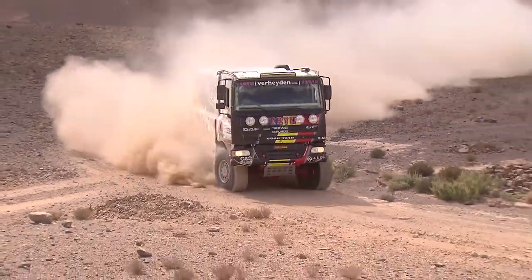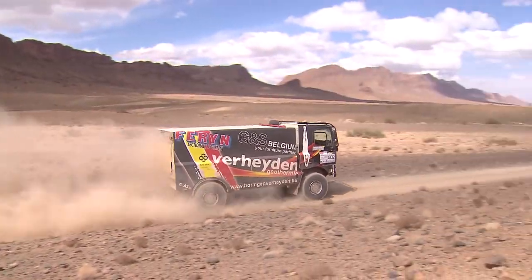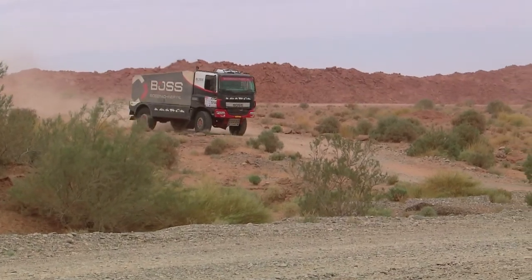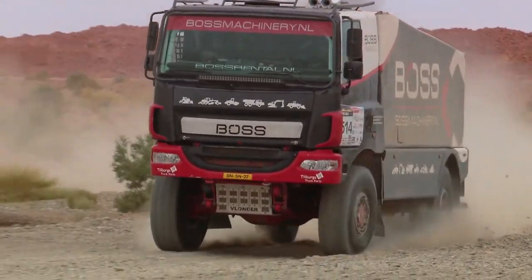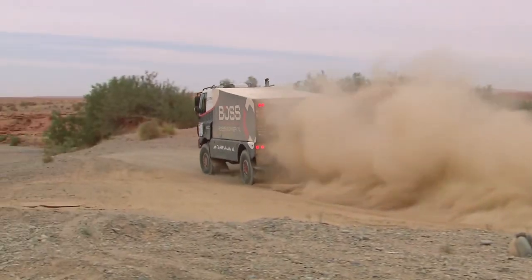Fifth in the stage and 5th overall. That's the result for the DAF of Paul Verheiden today, together with navigator Kurt Keijers and Maxime Vervoort. And the boss truck of Van Kasteren finishing in 7th today, 8th overall in the truck category, and he had one of his best days of the rally, Jannis Van Kasteren.